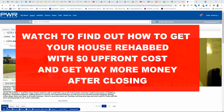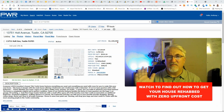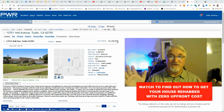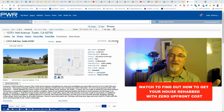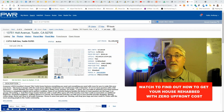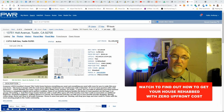I couldn't have found a better demonstration about why you need to rehab your house before you put it on the market. Okay, so I found these two houses that came on the market right about the same time, within like a week of each other. And they are right next door to each other, which makes it a perfect demonstration for this. And one of them, as you'll see, is completely rehabbed. The other one is not rehabbed. It's not bad, but it's not rehab. It's out of date, old, right?